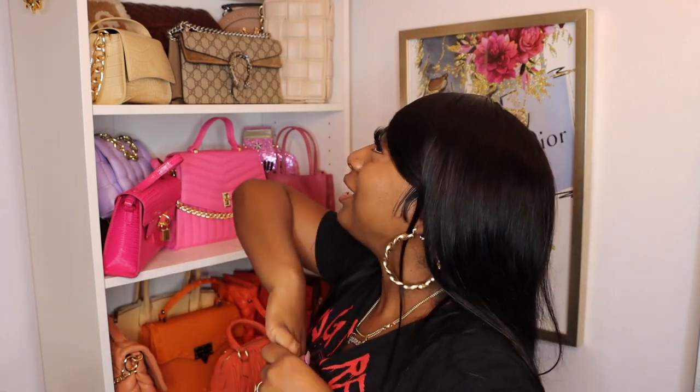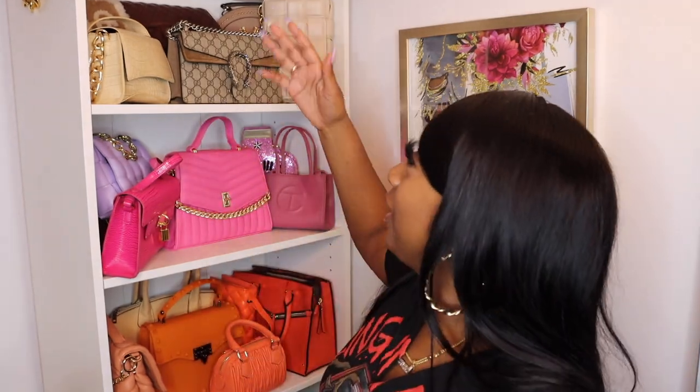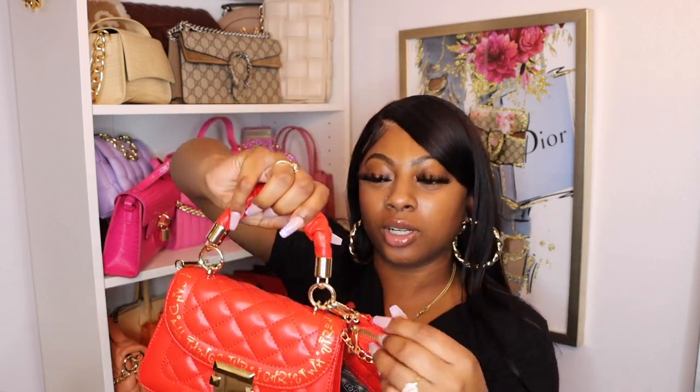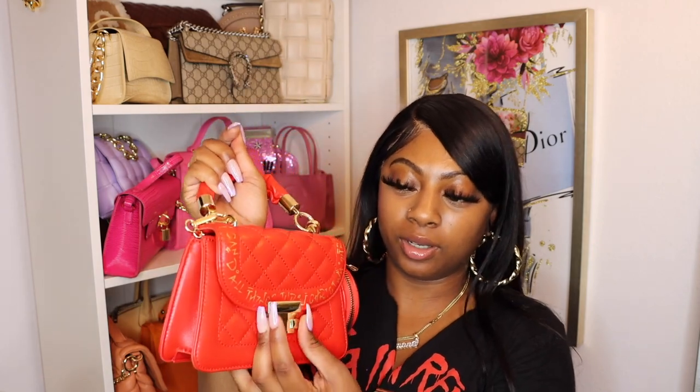So I'm gonna go ahead and get into all these purses. These are my affordable purse haul, so I'm gonna tell y'all where I got each and every purse from. Should we go from the top and work our way down? Okay, let's start at the top. And this purse I actually had on today, this purse is super cute. It turns into a crossbody as well, but the straps are inside. The straps are like this, and then you open it from here.